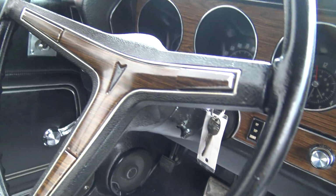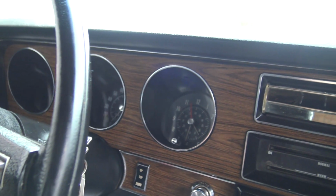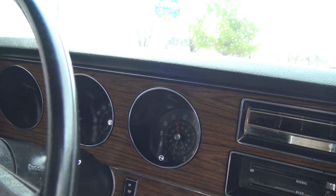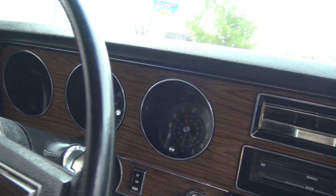It's never had a cap on it. It's not a plastic cap. No cracks anywhere in the dash. Horn works. Check out the deluxe steering wheel, all the deluxe wood grain here. The odometer shows 6,754 miles. Judging by the car, I'm sure it's just 106,000 and not more than that.